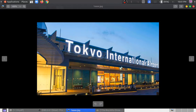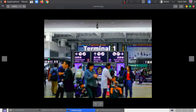Tokyo International Airport. We have landed there. Yeah, we have landed in Terminal 1. Okay, let's go outside. We have only a very short time. So, hurry up.